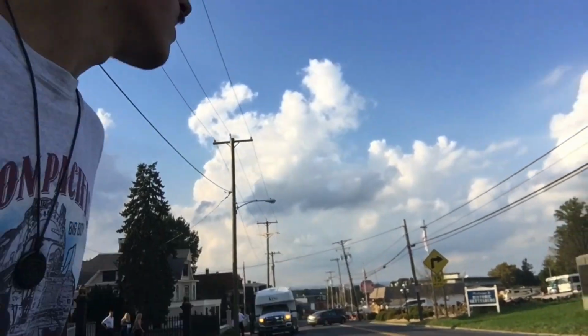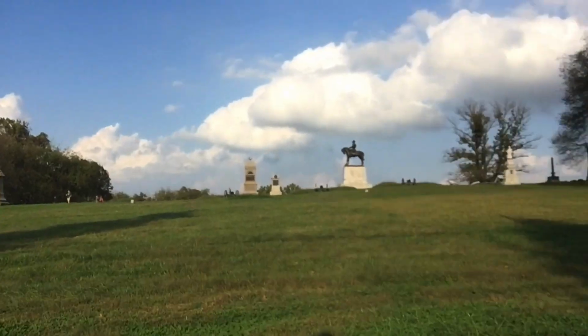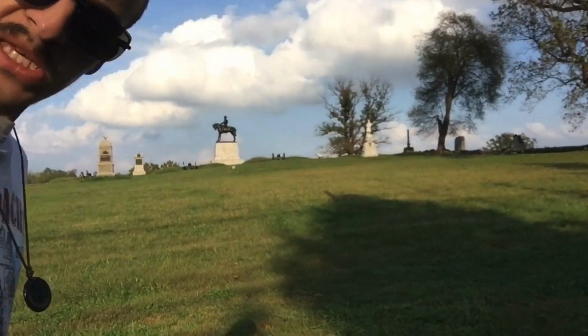Now, we don't have too much time, so what we're going to do is we are going to cross the pike and take a look at this across the hill, because there's another spot of battle here. So, we're going to cross. Check for traffic. We're good. Be crossing. And take a look at the hill. All these monuments and cannons. This is absolutely beautiful.